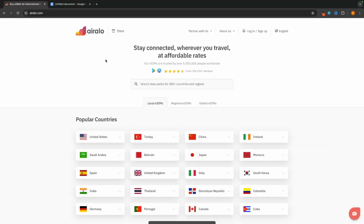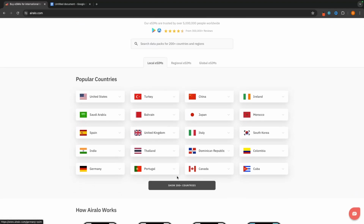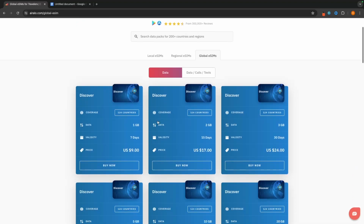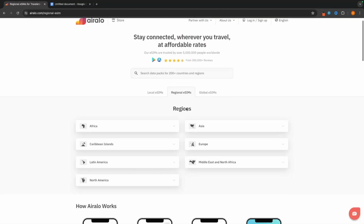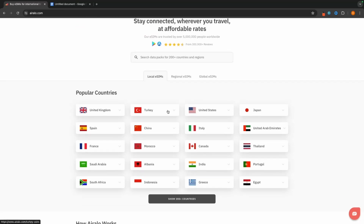So this is the web version of Airelo. I will also show you the mobile app, but essentially we can choose if we want a local eSIM specific to a country, or whether we want a regional eSIM. This is what I used last year when traveling around South America and also Europe. And then we have global eSIMs as well that are going to cover 124 countries. Now the global eSIMs are of course going to be the most expensive. Then regional eSIMs are coming in second, and then the local eSIMs, if you only need one specific country, is going to be the cheapest.